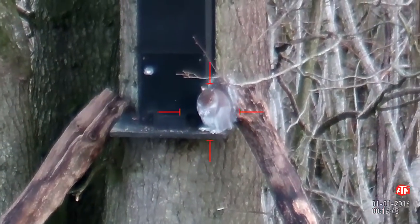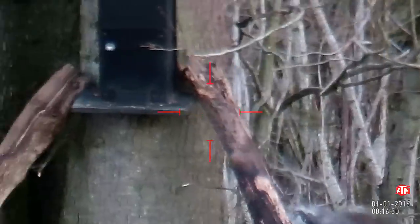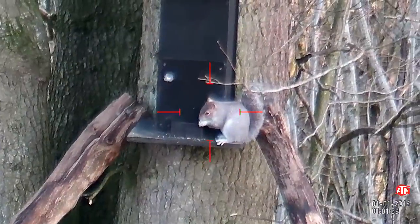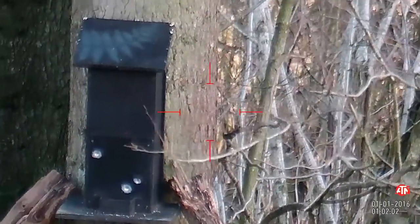This is back at Mike's feeder. Mike hits him with a nice clean shot there, hangs on and then drops to the floor. But the next shot is a miss. The squirrel slightly moved and got away.